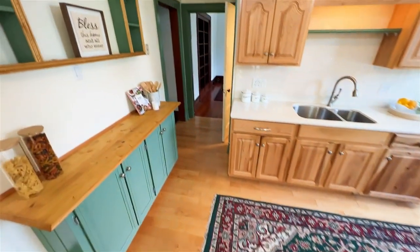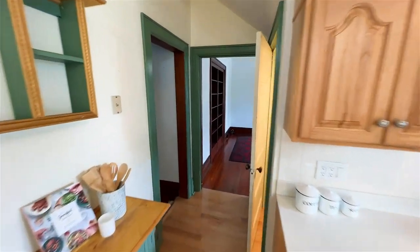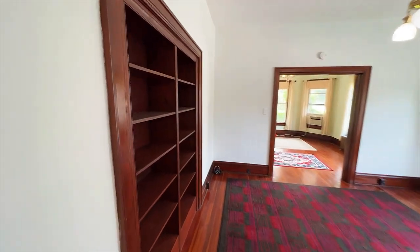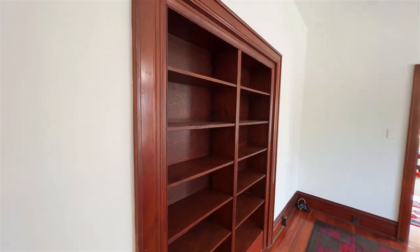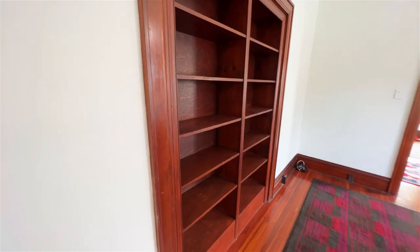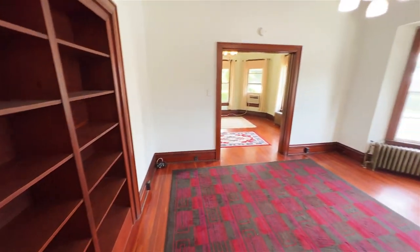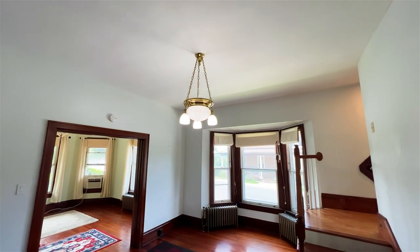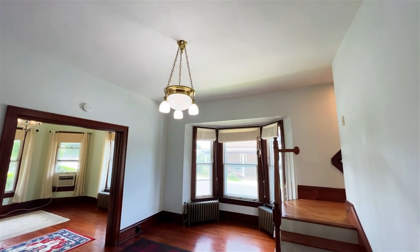All right, so that's the kitchen. Next, we're gonna go to what I believe would be a dining room. So that shelving unit there, that built-in, would have initially been an opening into another room, which has been closed off. But now we have this dining room area that's just going to be nice and open and bright.